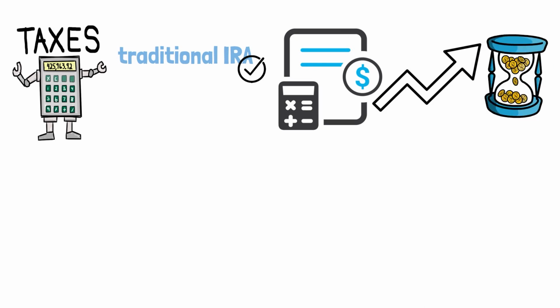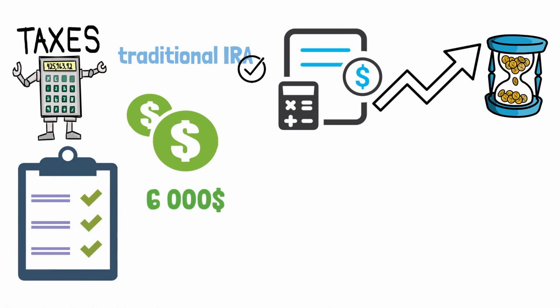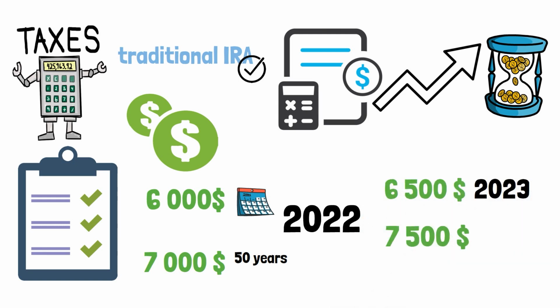You can contribute to a traditional IRA as well as a Roth IRA as long as you meet certain requirements. You can contribute only up to the maximum of $6,000 annual limit, $7,000 if you are 50 or older, for 2022 across all IRAs. The limit increases to $6,500 in 2023, or $7,500 if you are older than 50.